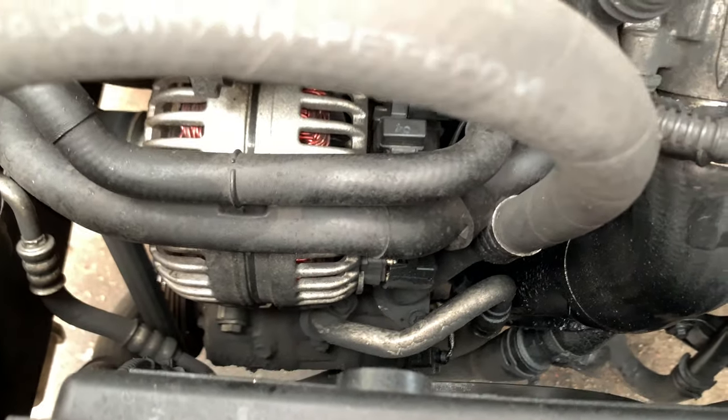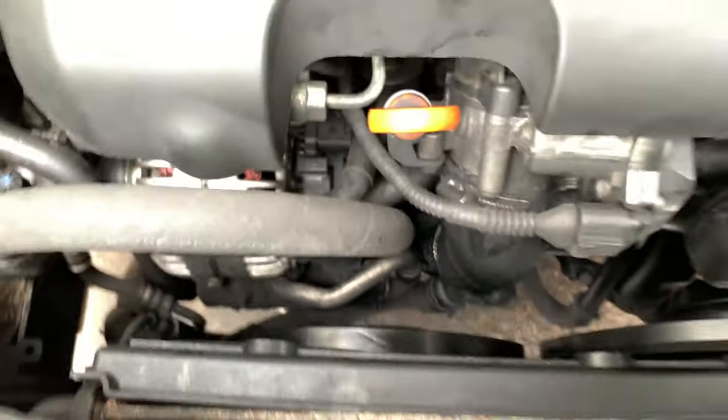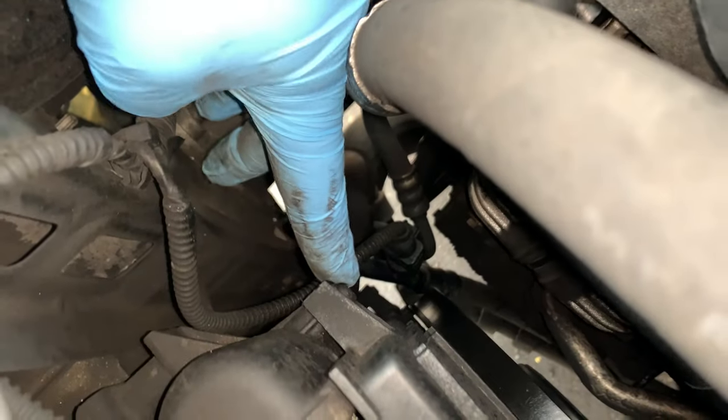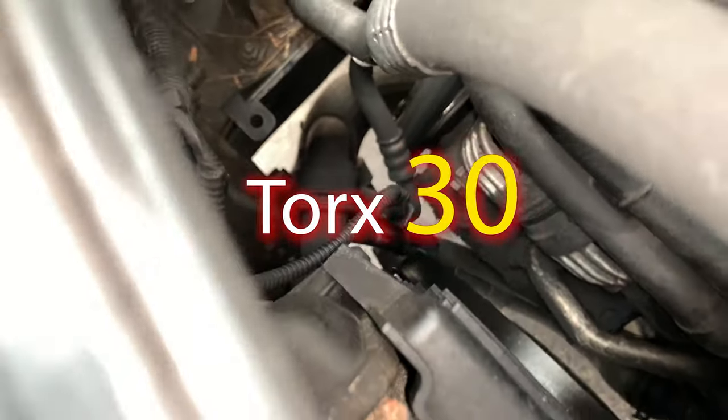Right, so our tensioner bolt is just in between the alternator and the AC compressor, just there on the side. So we've got to clear all this area here. I'm gonna remove the cooling fan. So you have some Torx screws in the corner. I believe they're T25, I'm not really sure yet. So one here, one on each corner.